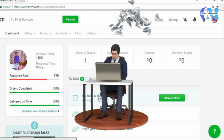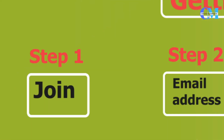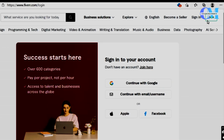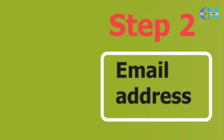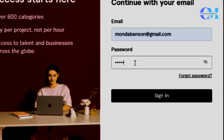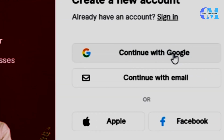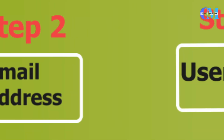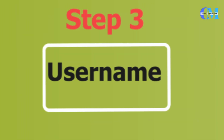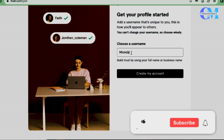In order to earn, you must have an account with Fiverr. This is how to go about it step by step. Step 1. Join. Go to Fiverr homepage and click join. Step 2. Email address. Put in valid email address and click continue. Or you can also sign up through your Facebook or Google Connect accounts, but it's not preferable. Step 3. Username. Choose a valid username. Set up your strong password and click join.